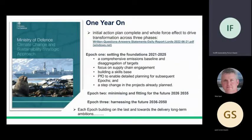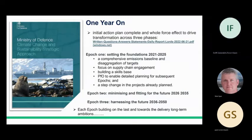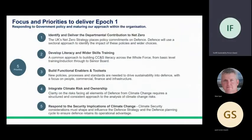And then obviously we've got the next two epochs that you heard Helen talking about in epoch terms, and it's good that those principles are sticking and being talked about as we move forward on this journey. It certainly isn't a sprint. It's a long journey. So last July, we went back to the Defence Delivery Group, and we reset our priorities beyond the strategic approach ambitions, drilling down into what we need to deliver for this next stage of Epoch One.